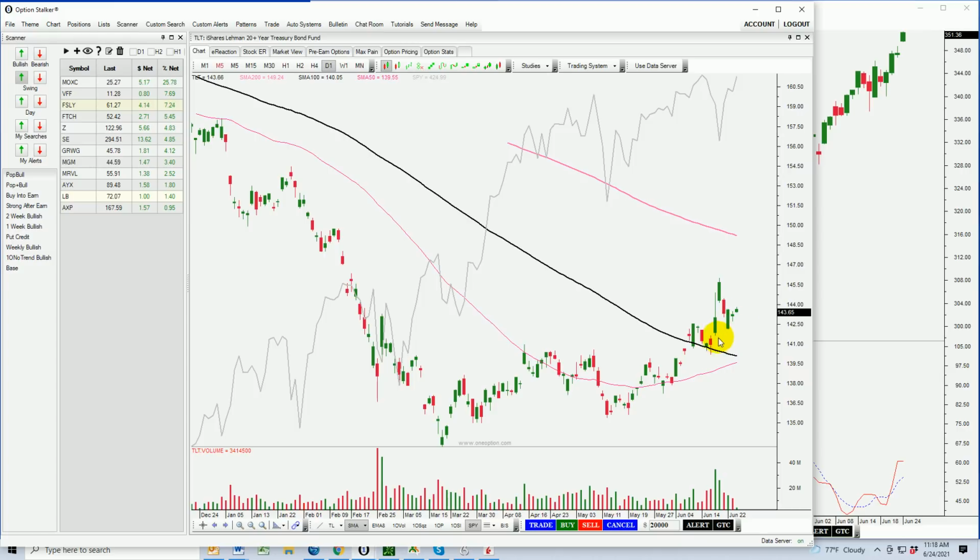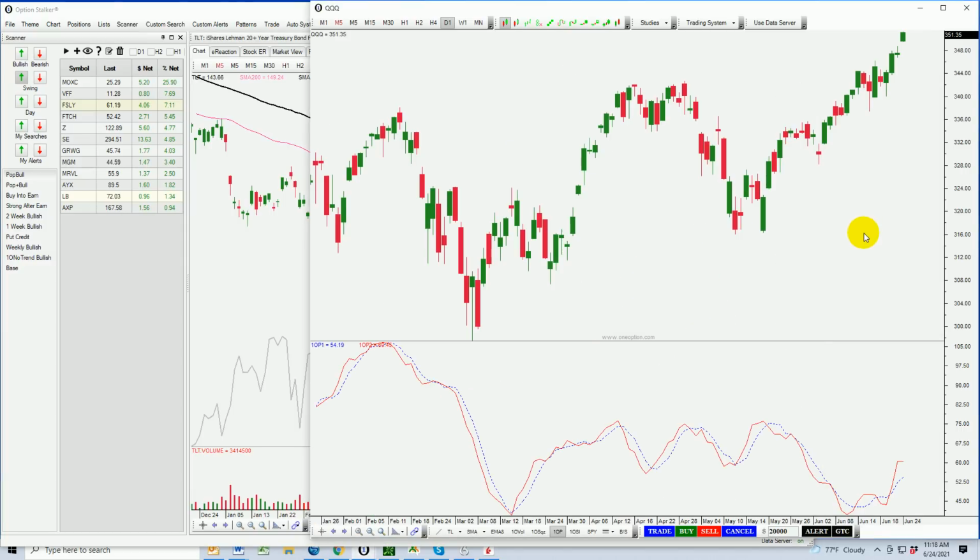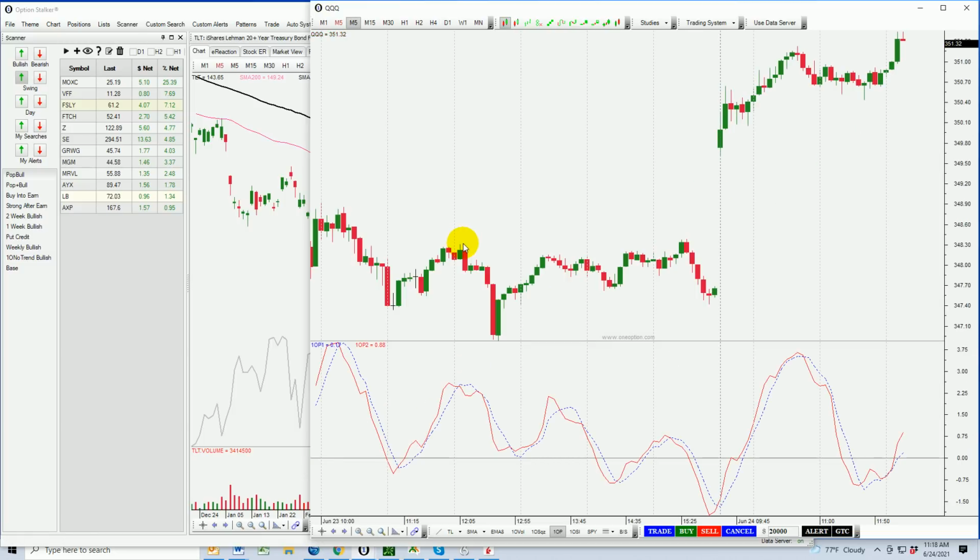But that could change in an instant if the Fed decides that they need to start tapering, reducing their bond purchases. So keep an eye on that, and that'll give you a clue on what tech stocks should be doing. Incidentally, we're going to go in and take a look at a tech stock. Let's talk about relative strength for a minute.